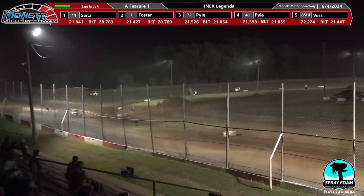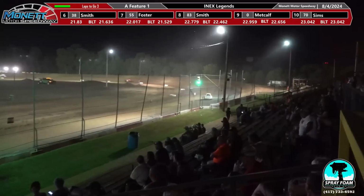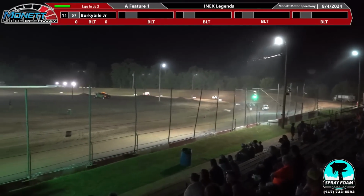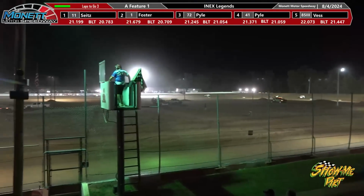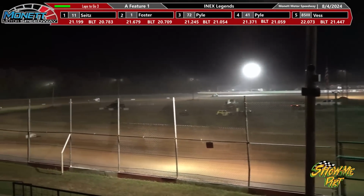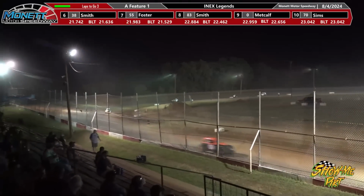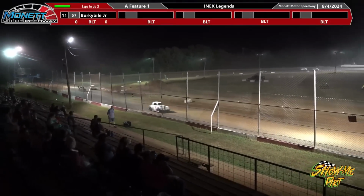going to be 3 laps to go here for Michael Seitz, your leader out front of this thing here in your INX Legends. Tanner Foster in that second spot. Evan Pyle, Peyton Pyle. Closest battle on the track is going to be for that third spot. And they're about half a second away from each other for now.